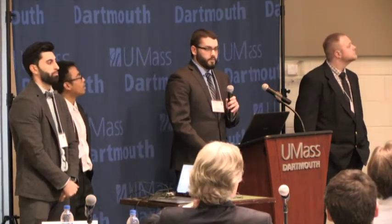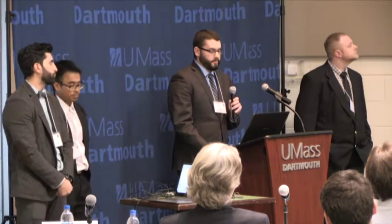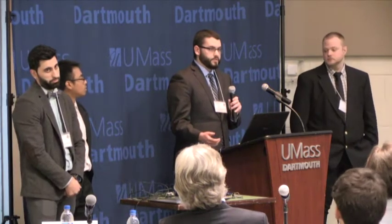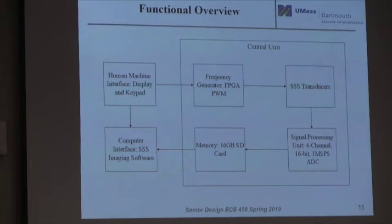Here's a diagram of our high-level design for our project. It starts off by entering data into the human-machine interface. A signal is then generated through the PWM of the FPGA. The side-scan sonar transducers then take the echo of that signal, which is then filtered and converted through the ADC into a digital signal. That signal is then processed back through the FPGA, and the signal is then saved onto an SD card. The data from that SD card is then uploaded to a computer for image processing.